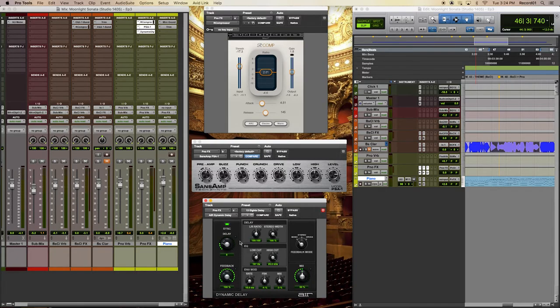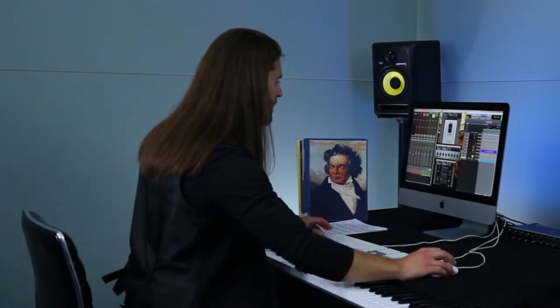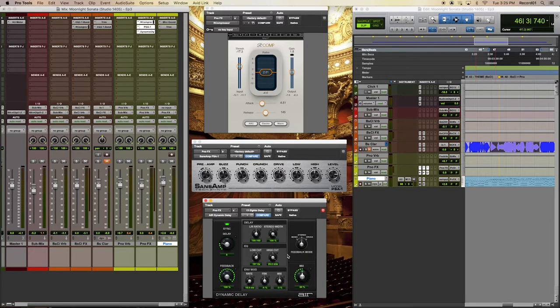I'm not going to play around with any of these other settings from the preset. We're just going to be looking at the feedback, the mix, and I'm going to put that at stereo so that the sound takes up the entire sonic space. Working with the mix and the feedback, let's take a listen to just this piano part and see where this delay is going to sit.